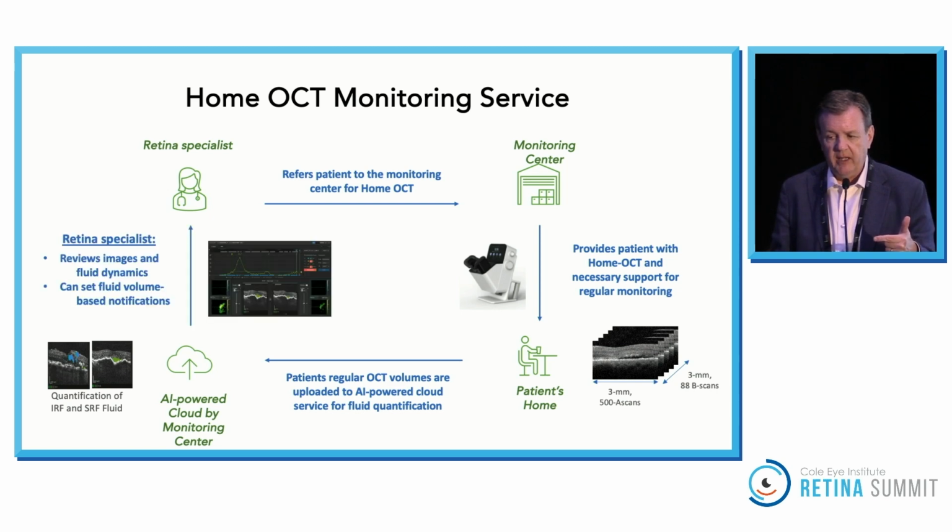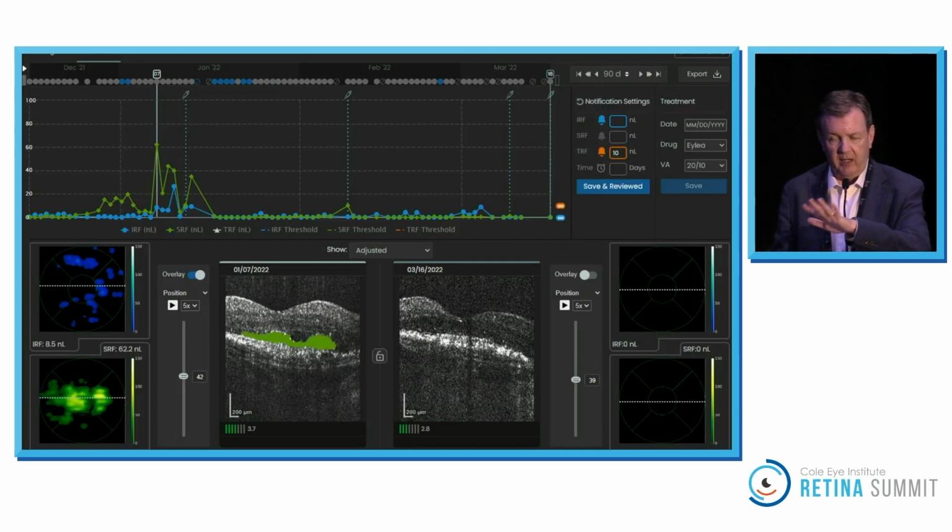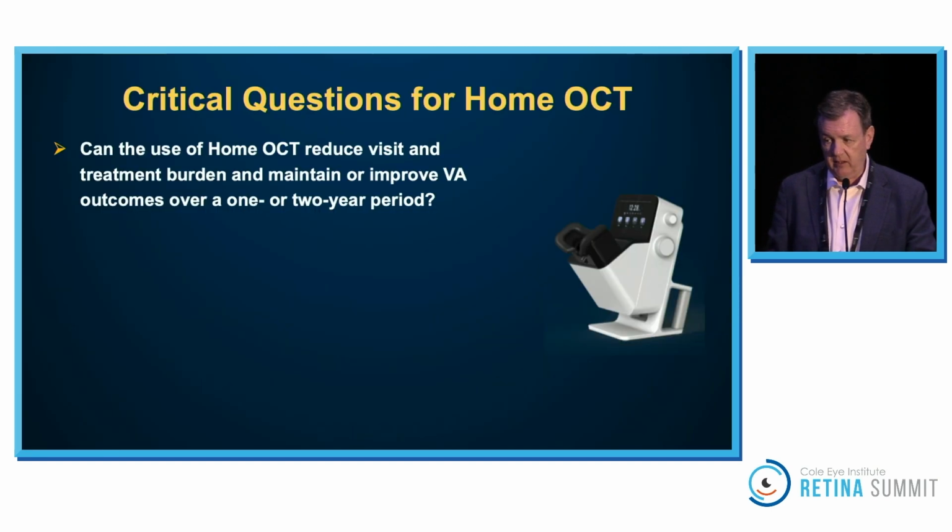quantitates the fluid and produces a dashboard like this. I've played with this dashboard a lot. It's pretty incredible how much information is here. You can look through every page every day if you wanted to. More importantly, you set it for various alerts to tell you what you care about: when should I call this patient back in? Which is kind of the whole idea here.